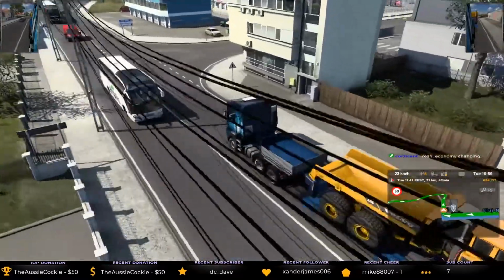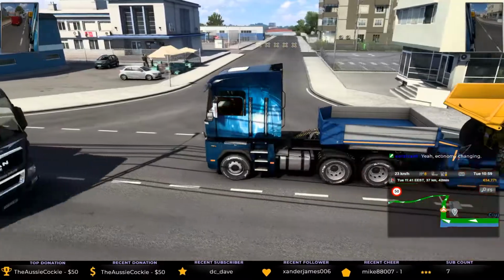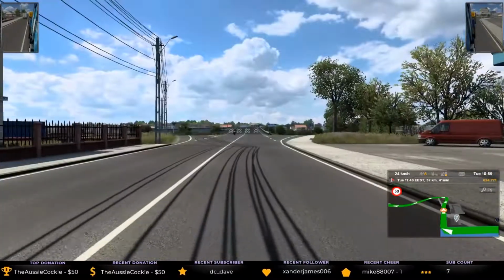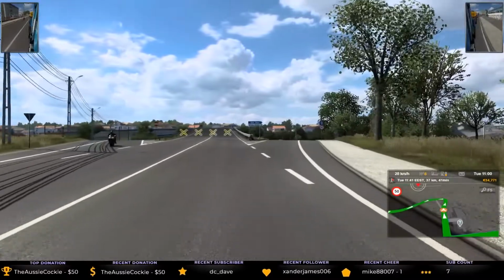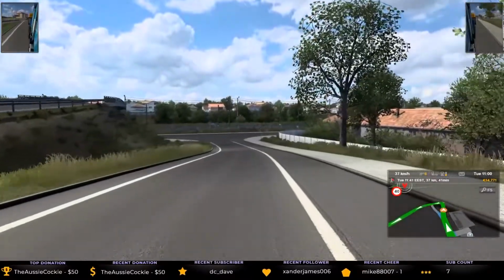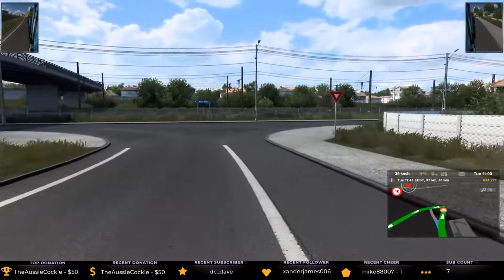What do we got over here? I bet you it is a recruitment agency. Get ready to turn right. Maybe not. Turn right. It's interesting actually, it's got the question mark there. When I looked at it, turn left.